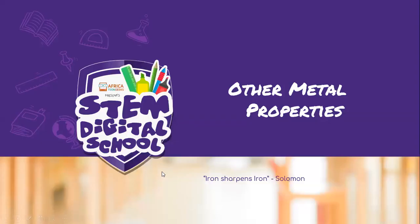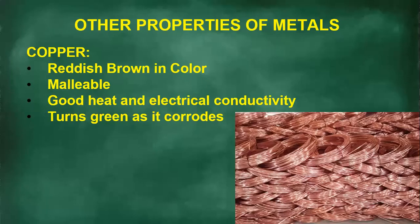So let's look at copper. Copper has a few properties so that we may be able to identify it. Number one, copper is reddish brown in color, and copper is malleable. What malleable means basically is that you can beat it into different shapes. So you can hammer it into different shapes. Copper is used for electricity because it's a good conductor of electricity, and it is also a good conductor of heat, by the way. And one thing we should note about copper is that it turns green when it corrodes. So when it wears off, it turns green.